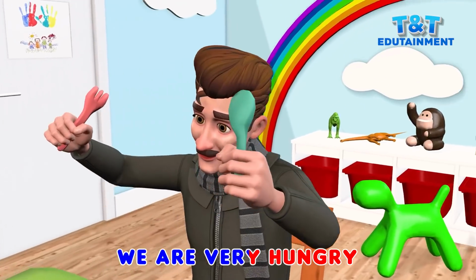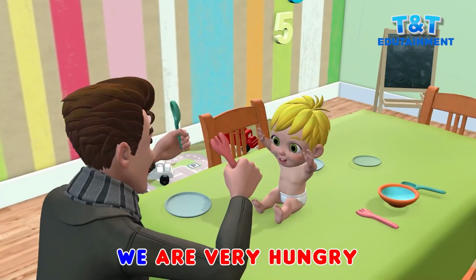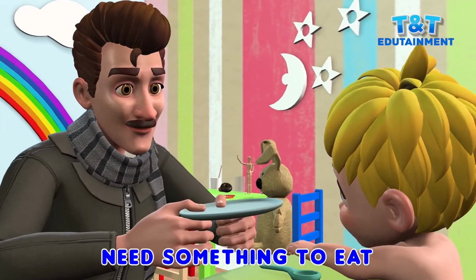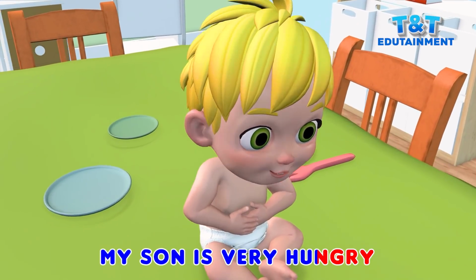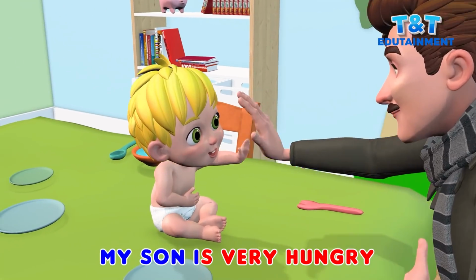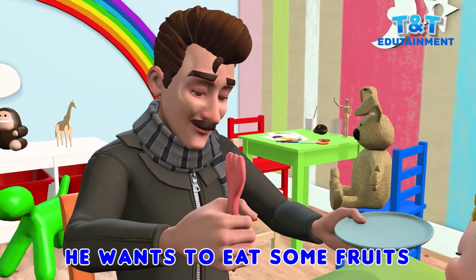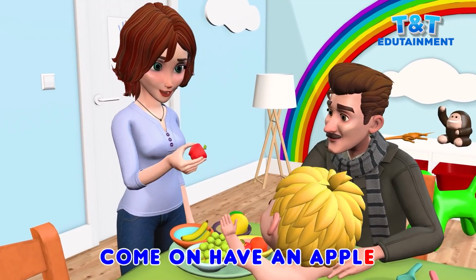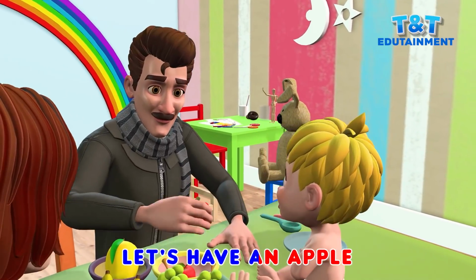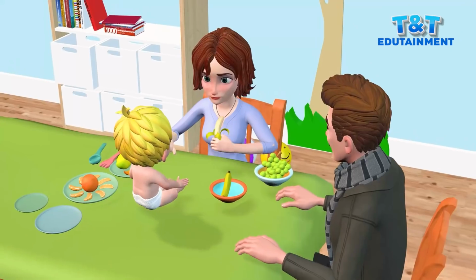We are very hungry, hungry, hungry. We are very hungry. Need something to eat. My son is very hungry. He wants to eat some fruits. Come on, have an apple, apple, apple. Let's have an apple. It keeps the doctor away.